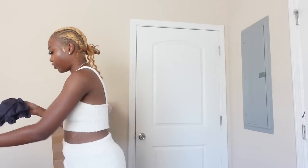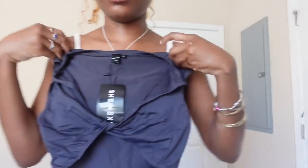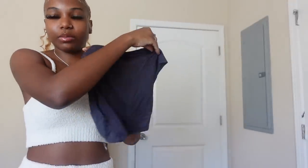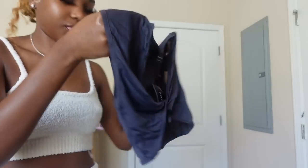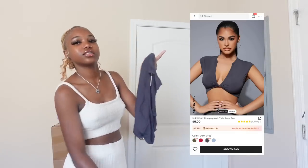it's just this package from Shein. I had ordered this separate from this stuff because I had ordered some stuff before that I needed. This is an extra small. Ooh, this looks see-through. But yeah, this is it right here. I'm gonna try it on. This is cute. Let's see. This is on sale for $5. I remember that, yeah, because that's why I had bought it. It was on sale for $5. So yeah, I'm about to go try it on real quick.